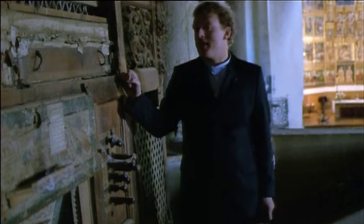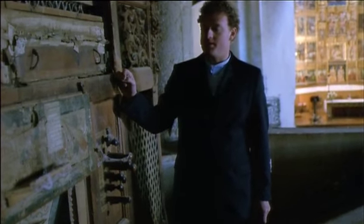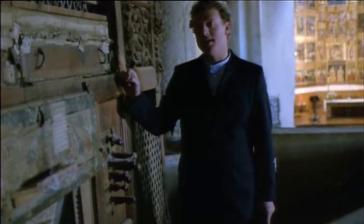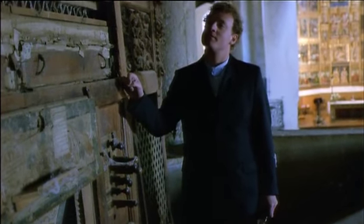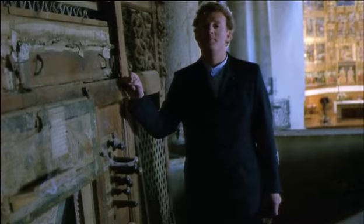It is sad to see something so beautiful and so old in a state like this. But some of the many thousands of organs that were built at the same time as this in Spain have been restored, and through them we can get some idea of what this instrument sounded like 250 years ago when it first played.